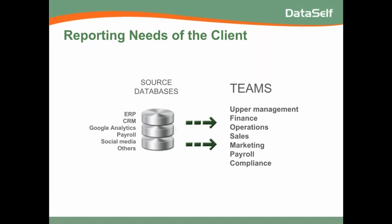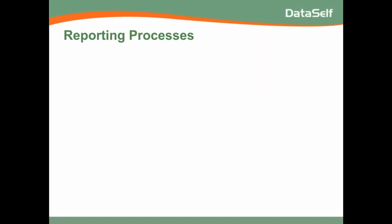But before I tell you how we do it, let me tell you what the challenges are that you're facing, and how you can solve them regardless of the technology, regardless of the vendor, regardless of DataSelf. Maybe someone else is a better fit. So first of all, every time your decision-making team asks for a new report or a modified report, there are typically three phases to go through to get this new report.